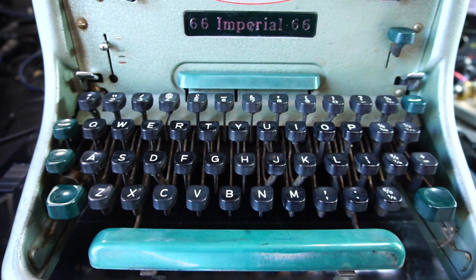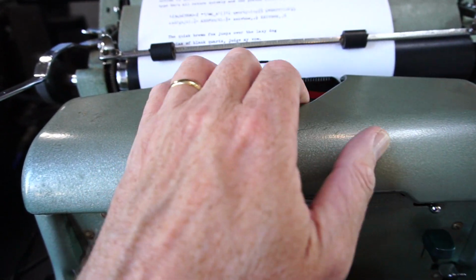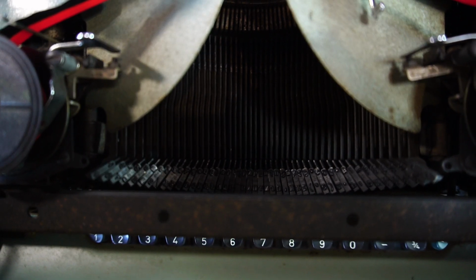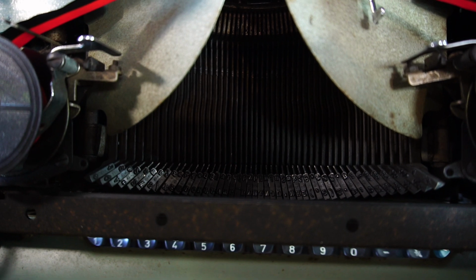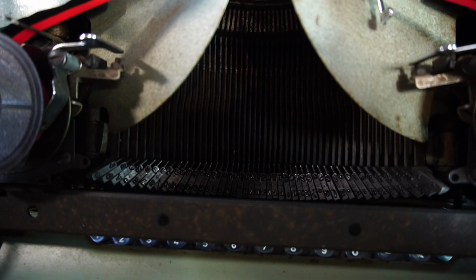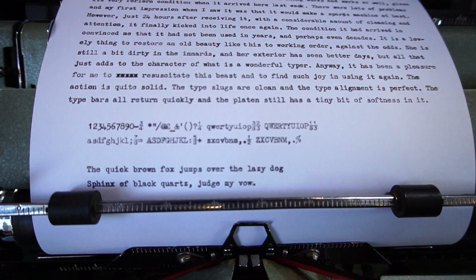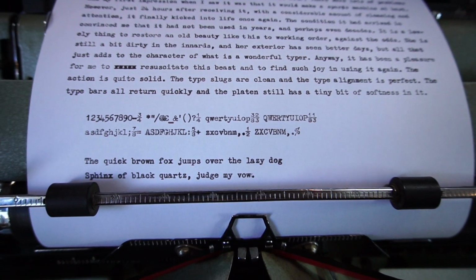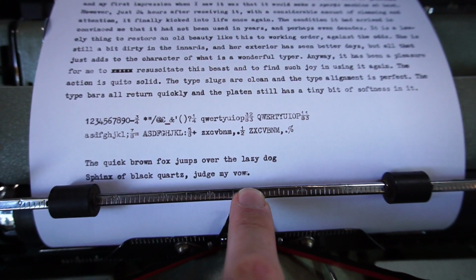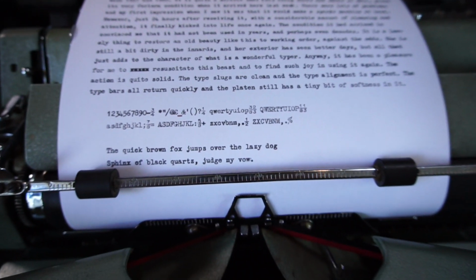So yeah, I hope you've enjoyed this video and a look at the Imperial 66. You can see there that the slugs and the type bars, I hope you can see that they're not as clean as I would like them to be, clean and shiny. However, I did buff up the slugs, and I think that they're making a nice clean impression on the paper. Sometimes too much, because you see the W has a double impression there, but that's simply because I struck it too hard, you know.